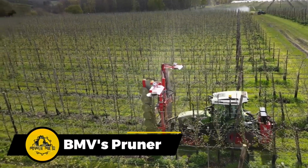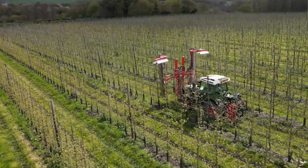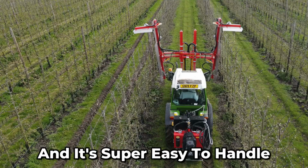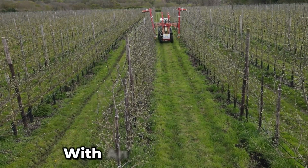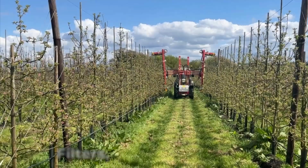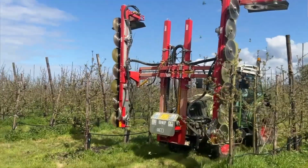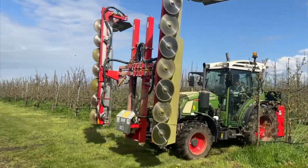This machine makes trimming greenery and dry trees a breeze. What makes it special? Well, it's got fantastic air circulation and it's super easy to handle. It also has its very own hydraulic system with an 80-liter tank, filters, a cooling system, and 2 pumps. That means it's flexible and ready to tackle just about any job you throw at it.